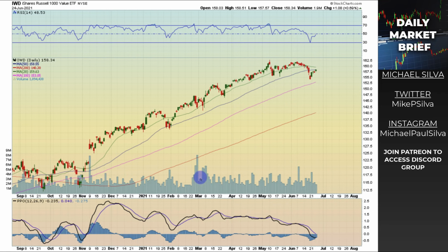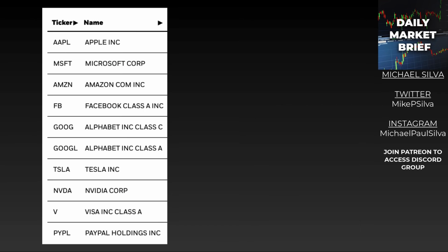But what are the individual stocks within these? Well, first off, let's take a look at growth. What do you know here? Growth, Apple, it's one of the top holdings in this fund. Then you got Microsoft, Amazon, Facebook, Google, Tesla, Nvidia, PayPal, right? So you got these FANG stocks.